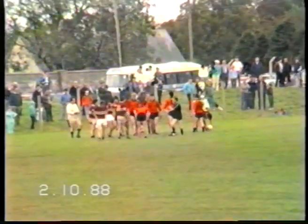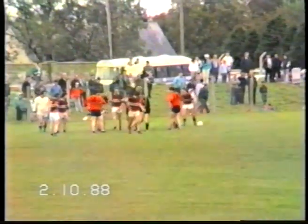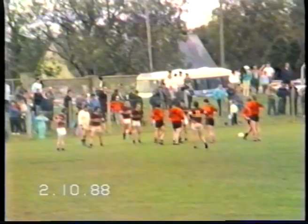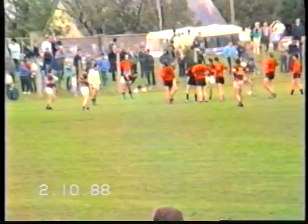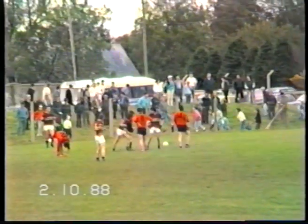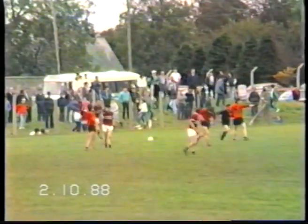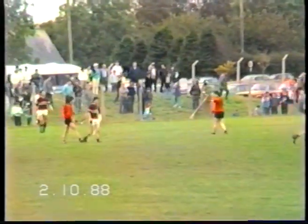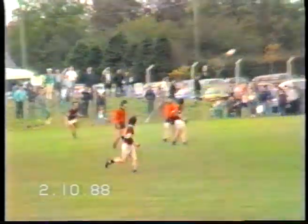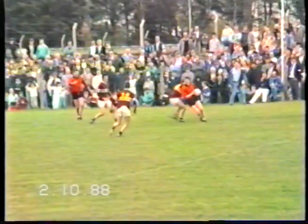And 30 minutes playing time is now expired. So we're into time added on at this stage. Score 11 points to 6. Having a word with... It's now actually a free out for Shrule. I thought he had gone for a free in initially, but it's given a free to Shrule now. Christy Cawley takes. Davy Hyland trying to get it.